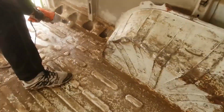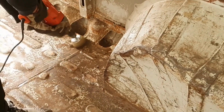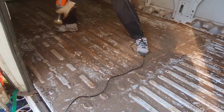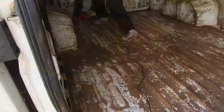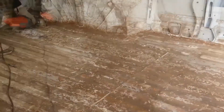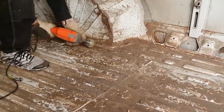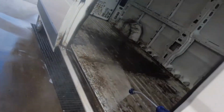And then we realized that the floor is not very good. It's quite rusty, so we had to clean it with a special metal brush. This brush is made for this kind of work, and it works very fine for this. There was so much dust in the van, so we decided to just wash it out completely.